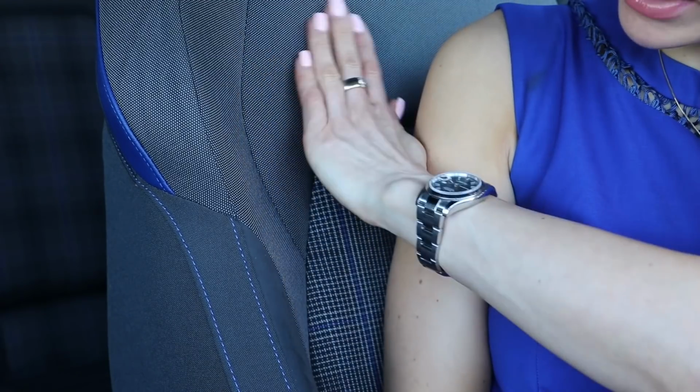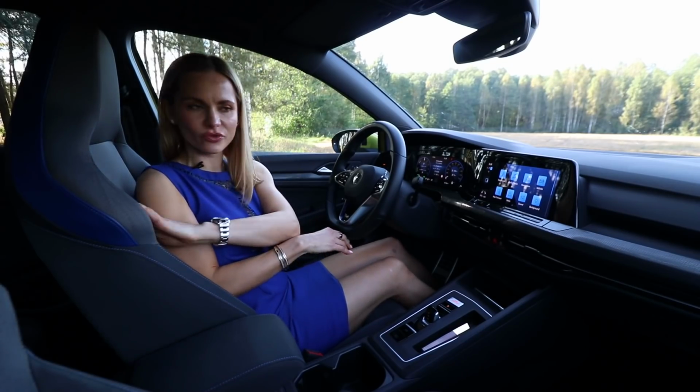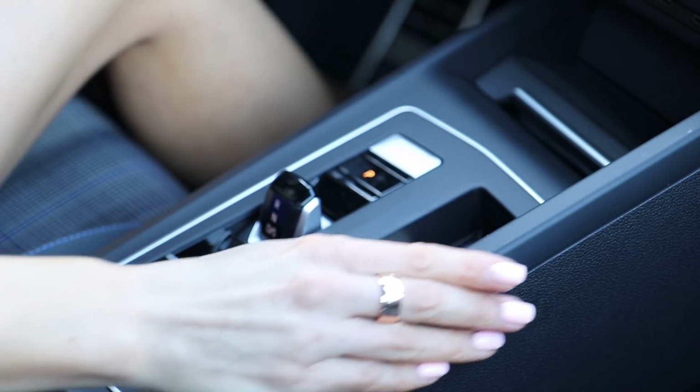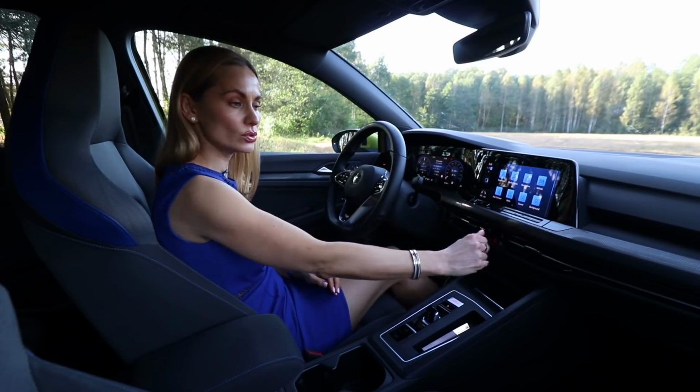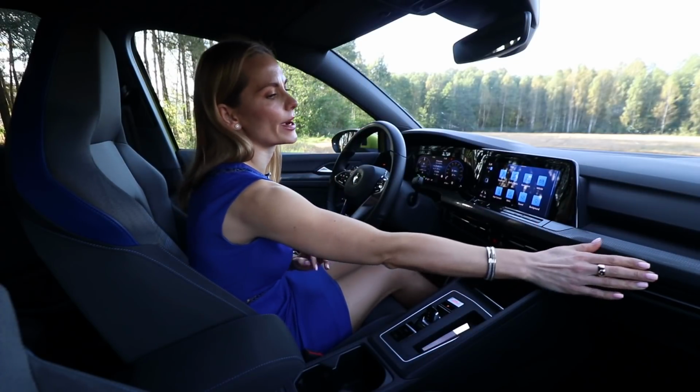So I've got the fabric running all the way down here, Alcantara sides. I do wish this was Alcantara, but then again, I wish for many things in life. The quality of the materials, the fit and finish is very good. I do like this honeycomb pattern. I just wish it was a little bit lighter, the cabin.